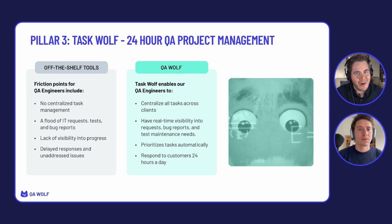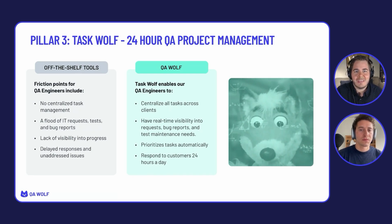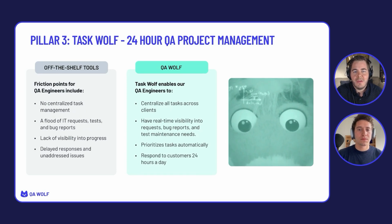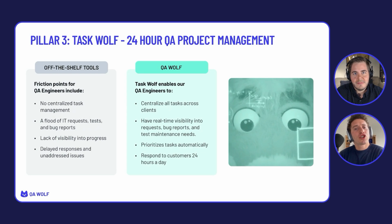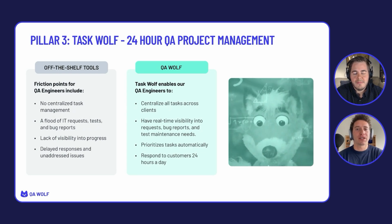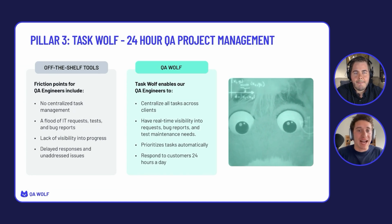John, that's a lot of volume, a lot of things to keep track of. From your perspective here, what has historically made task management for so many of our clients a challenge? It's just two main challenges that QA engineers might face serving a bunch of different clients with task management.